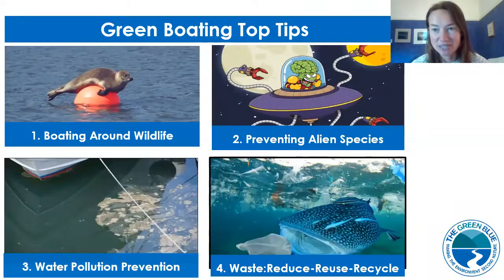So what types of boating best practice are we going to share today? Number one is going to be boating around wildlife. When we're out on the water or on the shore, what can we do as boaters to minimize our disturbance? Number two, preventing alien species. Believe it or not, the UK on land and in its waters have aliens. And you'll find out more about that very soon.